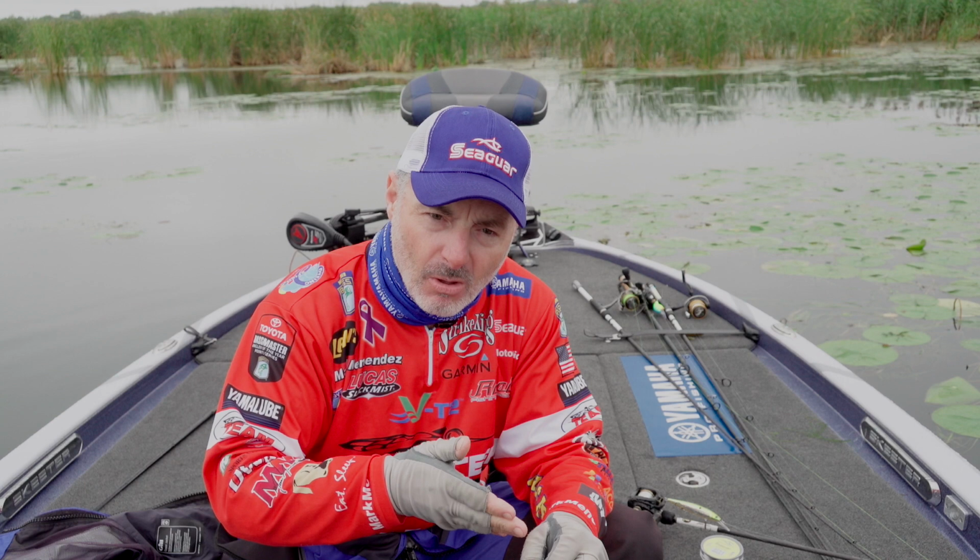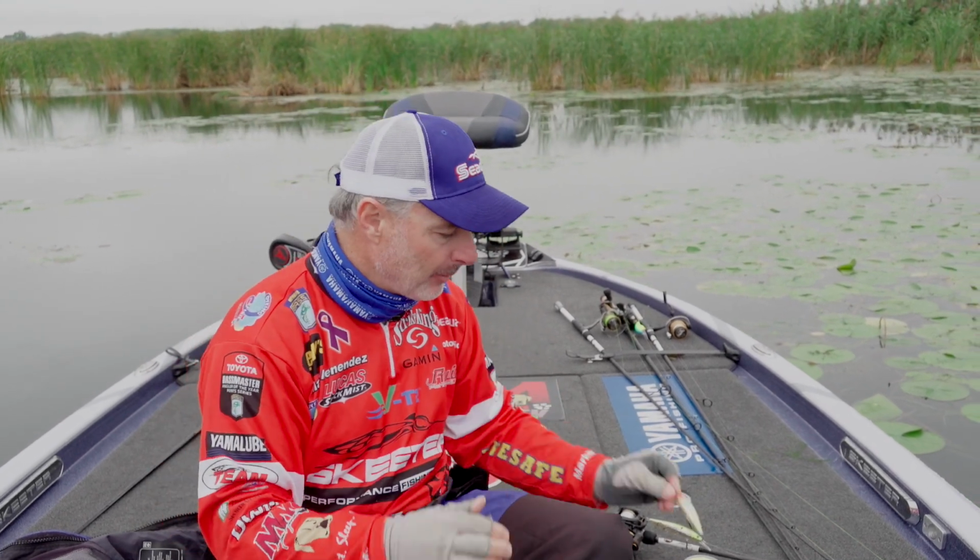That long pause, that easy twitch and that long pause in that pre-spawn, late winter, early pre-spawn is when you're going to catch some of the biggest bass of the year on a jerkbait.